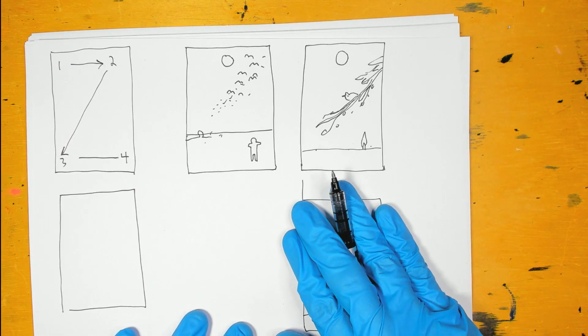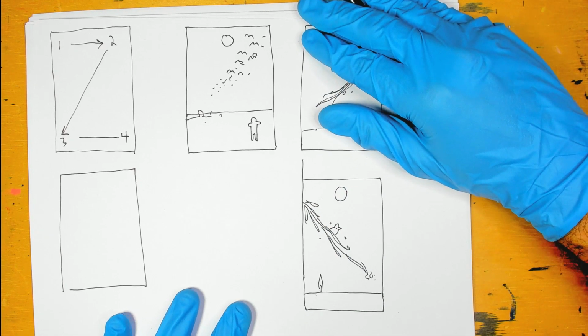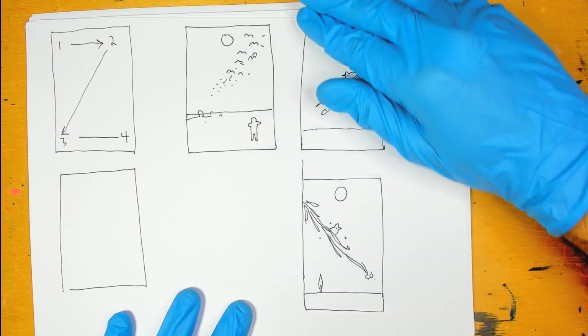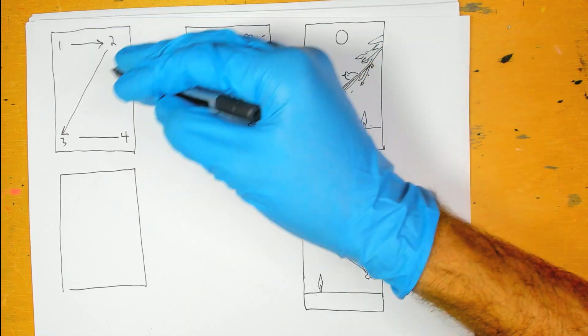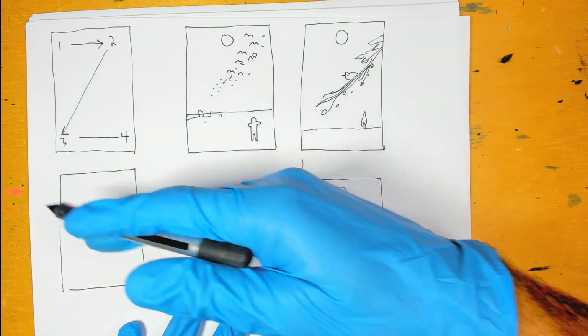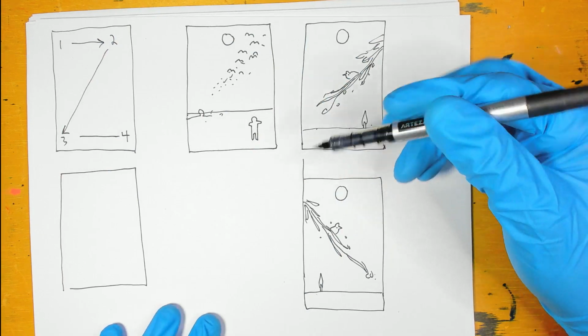So we have this versus this. Let's look one more time. We have this versus this. And it's not wrong to do it this way, but you should just be aware that there is a visual tide. There's a natural way the water's flowing, let's say, and if you choose to work against it or choose to work with it, that should just be a conscious decision that you're making.